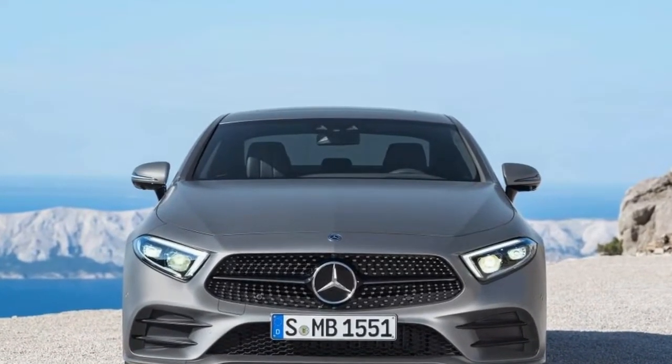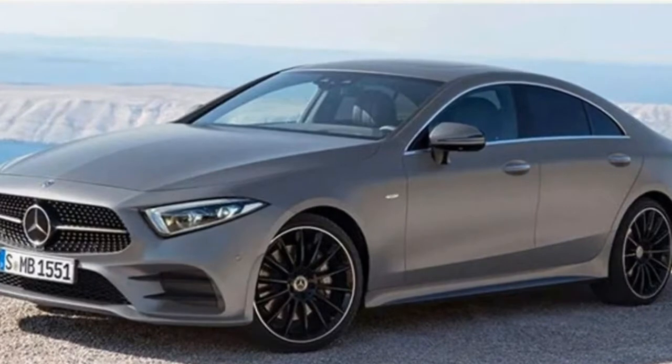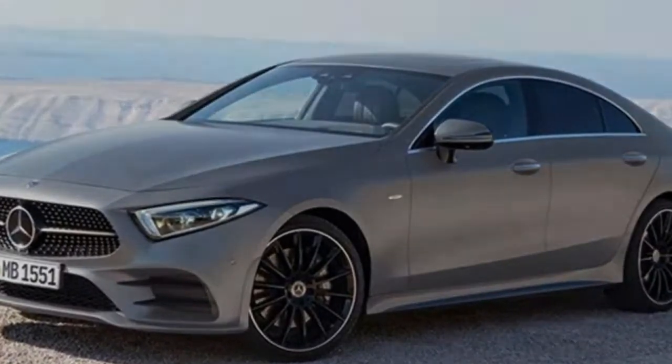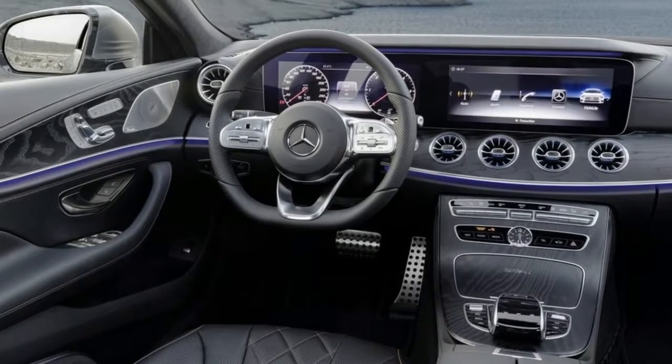Build quality is very good, although some of the materials lack that final edge of refinement that Audi can boast. But the seats are very comfortable and you get a detailed but easy to use infotainment system controlled by this dial and touchpad in the centre.